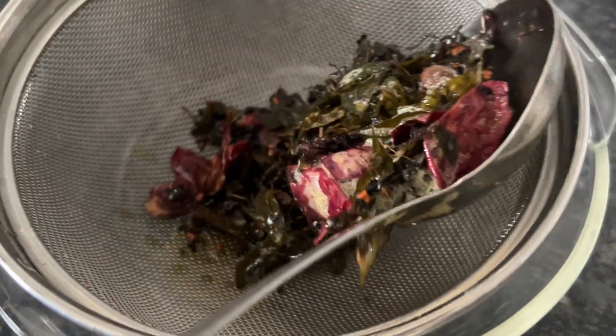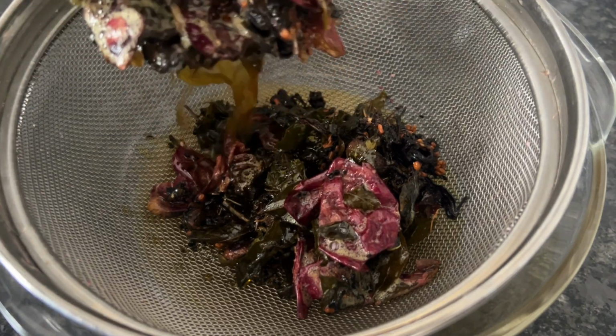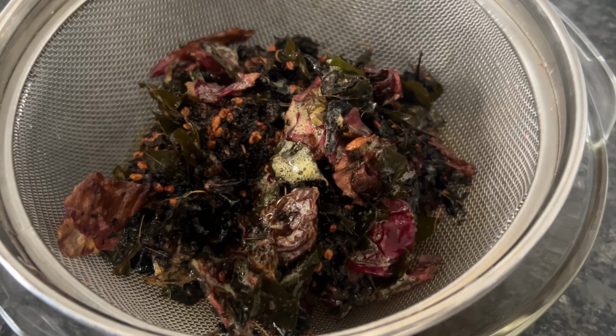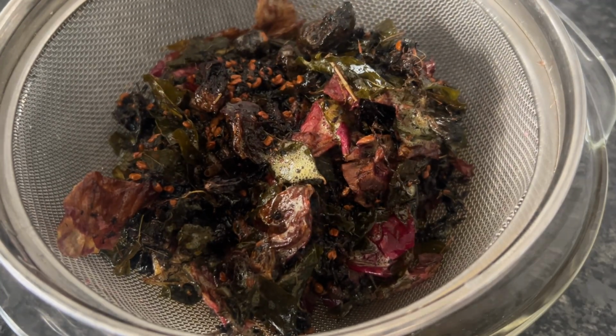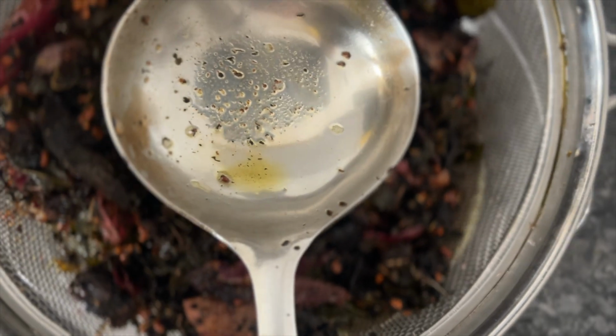Now gently strain the warm oil to get every drop of its goodness. I strained the oil in 2 steps. First using a sieve mesh to remove larger particles, then with a cheesecloth to filter out even the tiniest bits for a pure, smooth oil.